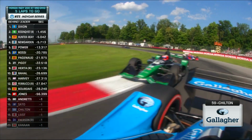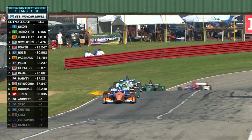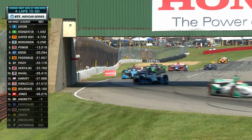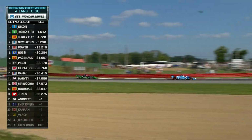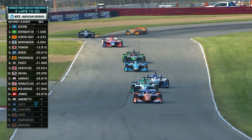Rosenqvist going to the inside of Chilton. Can't happen right there. He's got his first podium basically in the bag, but he can smell a win. And he's going to have to stay on his giddy up, or Ryan Hunter-Reay is going to catch him. That's his motivation right now to get through this lap traffic.